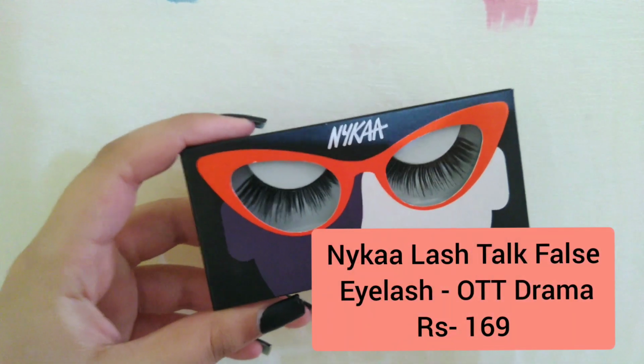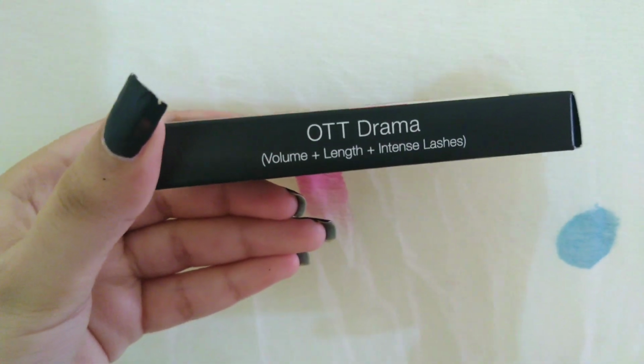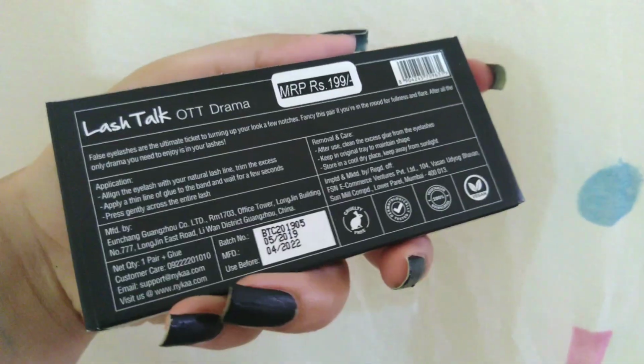For my eyelashes, I have this from the brand Nykaa and this is OTT Drama. And this is the packaging.